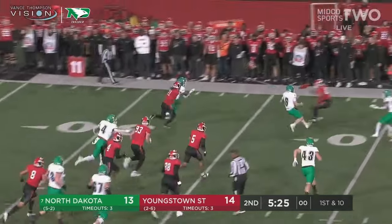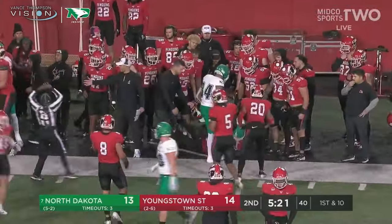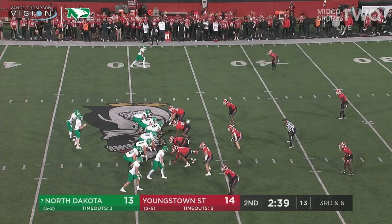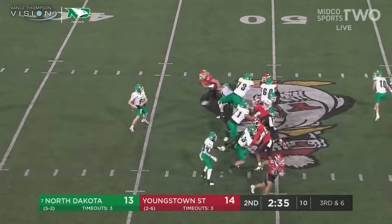Look at that stiff arm from Sawyer Seidel. Boy, that right arm of Seidel getting a workout, bench pressing a couple of Penguins. Rick Phillips just wants to see consistency out of that group. Can they get a stop here on 3rd down?